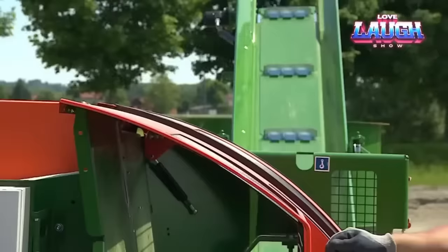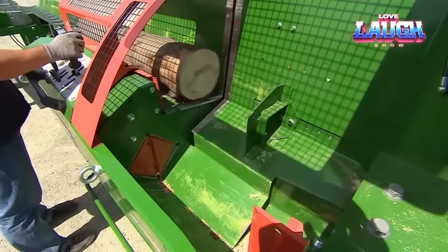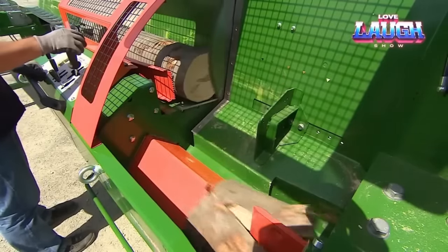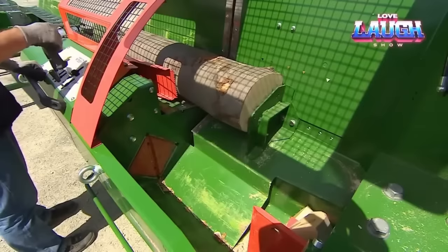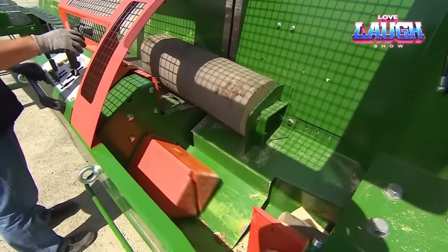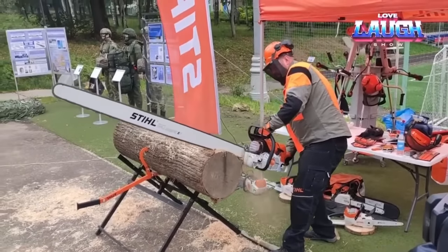In closing, our exploration of the world of timber and wood processing has revealed a captivating landscape of machinery that goes beyond mere tools. They are transformative entities. From the precision of cutting instruments to the versatility of processing units, each machine showcased embodies the pinnacle of engineering excellence.